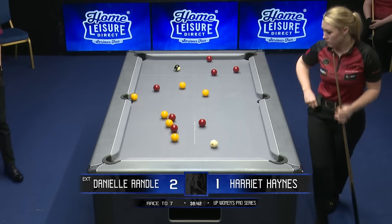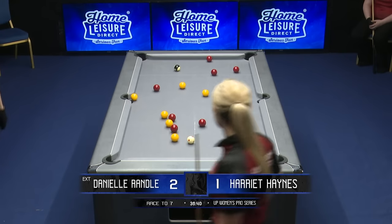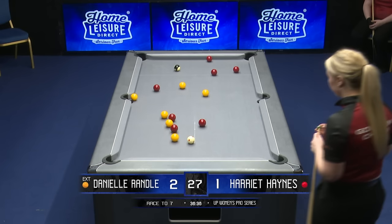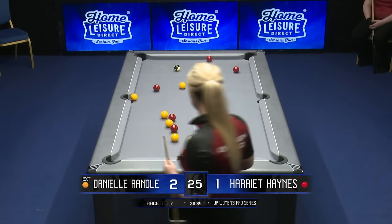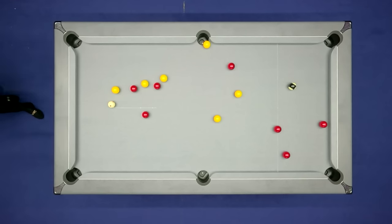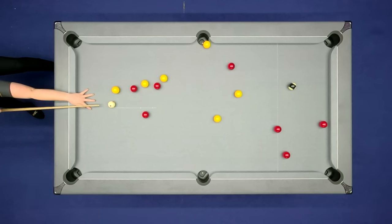She has tried to force the cue ball out. It's not bad. She has got a long yellow. But the main thing was she made sure of the colour set. Yeah, she goes up the table. She's got the long yellow. And the rest of them down the table do go. So she just has to concentrate on the pot.